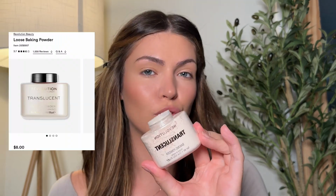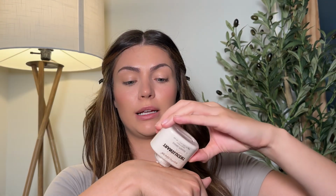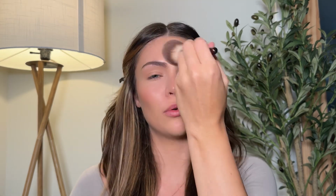So now that all of our cream products are pretty much done, we need to lock that in, and I'm going to use a translucent powder to do that. Love the Revolution one. This is their baking powder, and I like to apply it on my hand like so. At first, I use a fluffy brush to push that into my skin so it looks like that, and I just apply this all over so that my whole face can set. Now that I applied the powder all over my face, I'm going to go in with a little sponge and just grab whatever product is left. And with this, I'm gonna go right into my T-zone or whatever areas you find get the most oily and push that powder in there.